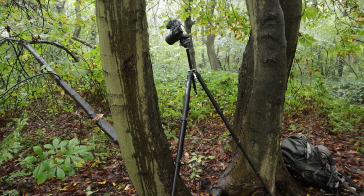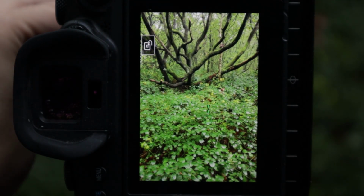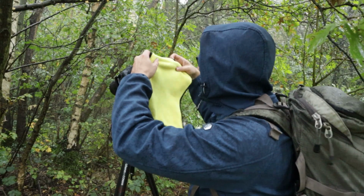It's all about texture for me really, texture, shape and colour. I think it just needs a little bit more. Yeah, I definitely think that's better.